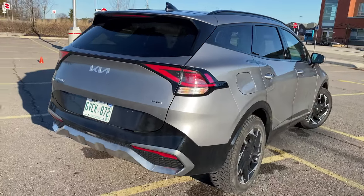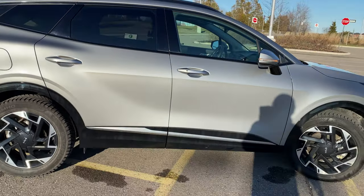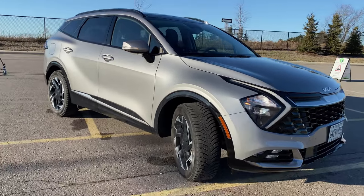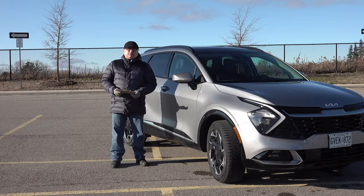I think it looks nice. It certainly is not unpleasing. I think it looks good. And they've done a good thing here in the design. This is a peppy vehicle. It's great for around town driving. It's got decent all electric range and it's got a roomy cabin.